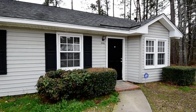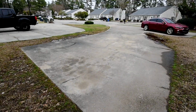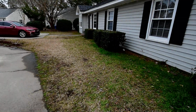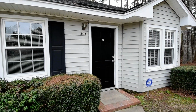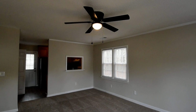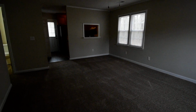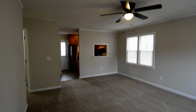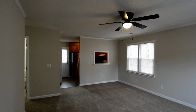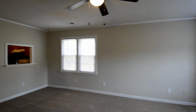So right out front, as we mentioned, you do have a 2-car parking pad. You can see the home sits on a cul-de-sac as well. And then you have a nice sidewalk up to the front entry. It's in the Harbison community, which is a neighborhood that has access to walking trails and a rec center as well. And there also is a nearby place called Harbison Forest where you can do hiking, and they have trails as well.